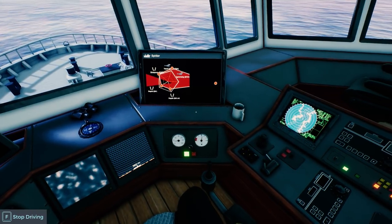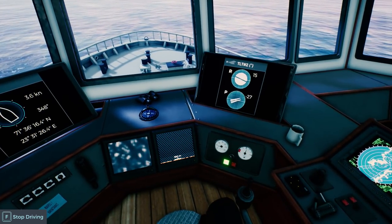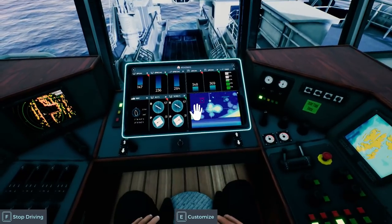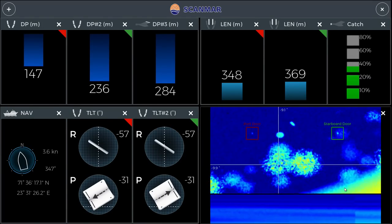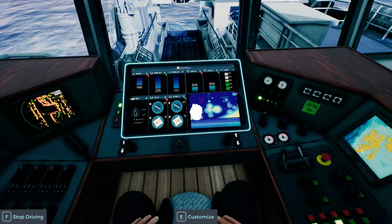That's a pretty interesting graphic. I don't know what it means. I will have to have a look at that one again. I've never actually switched over to there and seen there. That's quite interesting. So we've got some more over here.